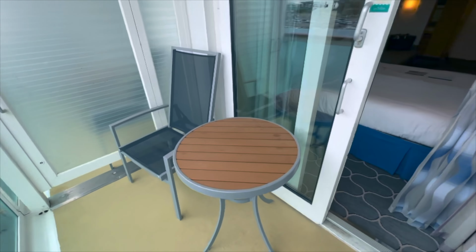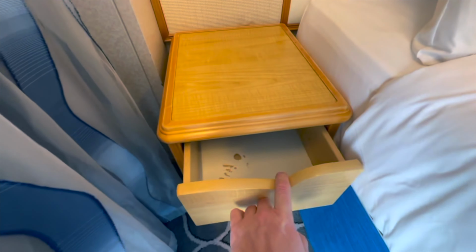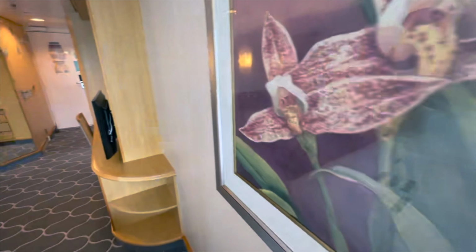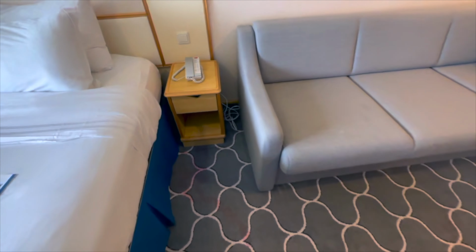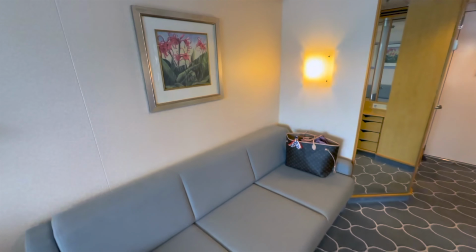I will say the furniture in this room does feel dated, as it did on Adventure of the Seas last year. There is damage to drawers and light fixtures, and the carpet had a decent amount of stains on it. I will say the couch was definitely more comfortable than the couch on Adventure of the Seas.